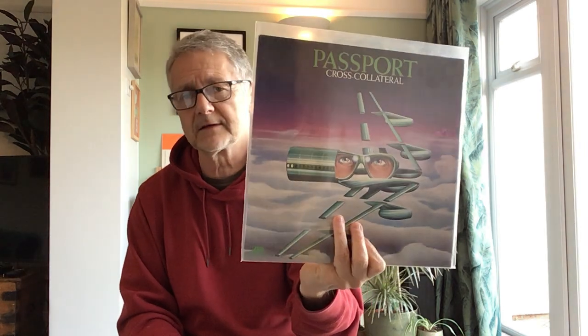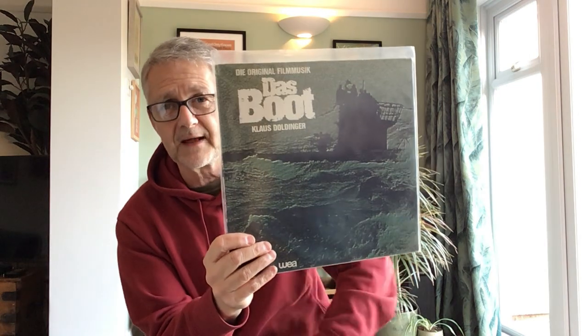They ended up being a little bit schmoozy and soft, kind of fusak sounding, but this is a great album. You may be aware of his work because he did soundtracks as well. That's a brilliant soundtrack, actually, Das Boot.